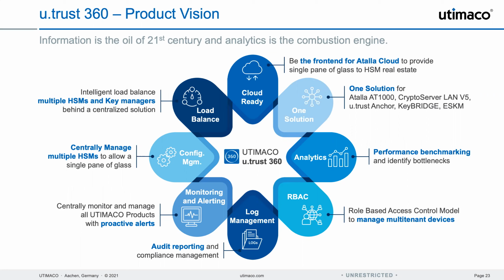Now we will take the last question for today. How many HSMs can u.trust 360 monitor? Is there any limit? There is no limit. I'm not placing any limit as long as you have the right resources available to your VM. You can go for it. I personally have added more than 200 cryptographic assets on u.trust 360, and in a nutshell, there is no limit. We are not placing any limits.